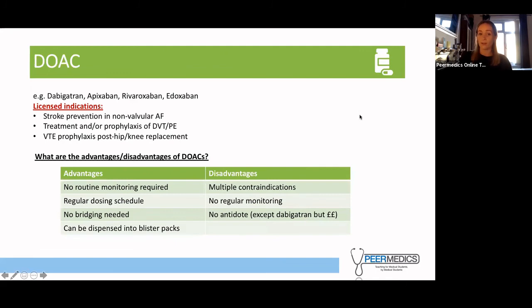So, as you said, the advantage is that they don't need routine monitoring. It's a more regular dosing schedule. Whereas I was saying with warfarin, people are used to being on different amounts every day. With DOACs, it's just one dose that they get once or twice a day. And that means that it also can be put into blister packs, which is really important for a lot of these patients who are elderly and therefore can be quite forgetful.